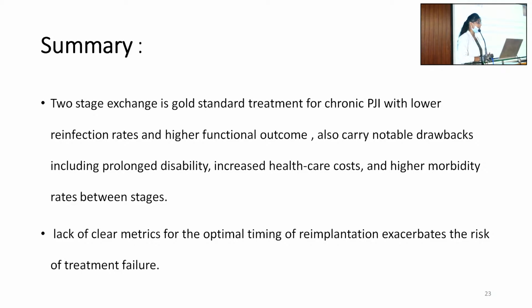Although two-stage exchange is a gold standard treatment for chronic periprosthetic joint infection with lower reinfection rates and higher functional outcome, it also carries drawbacks such as prolonged disability, increased healthcare cost, higher morbidity rates between stages, and the lack of clear metrics for the optimal timing of reimplantation often exacerbates the risk of treatment failure.